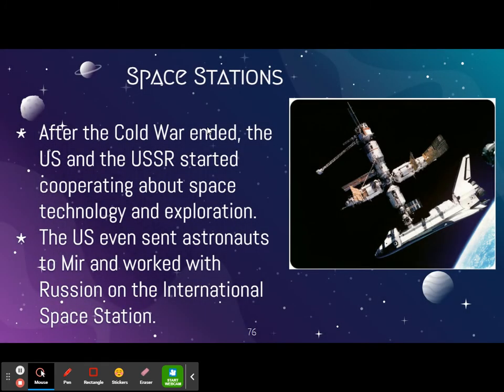So after the Cold War ended, the United States and the USSR decided they wanted to kind of work together in exploring space. The US, probably because the USSR always seemed to be ahead of us in that department, and the USSR probably because the United States had more money, to be quite honest. The US even sent some of our astronauts up to the Mir station, which was unheard of at that time for that kind of cooperation to take place. And we worked together on developing the International Space Station.